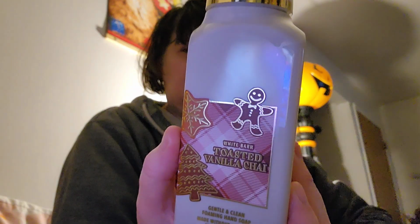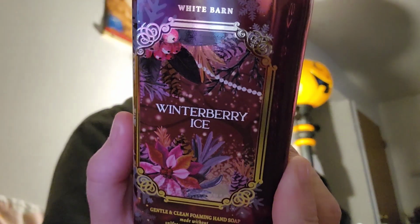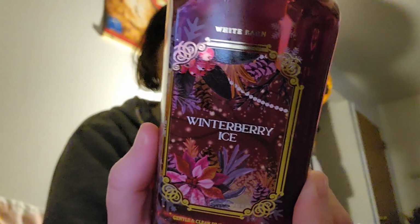So, I've been using my toasted vanilla chai. And I got like half a bottle left and I'm sad. So I bought another second one. And I got winterberry ice. I bought one of these last year, and it reminded me of fruit punch. The scent notes are ice cherries, juicy orange, snowy lime. It smells like fruit punch, like a Kool-Aid fruit punch.